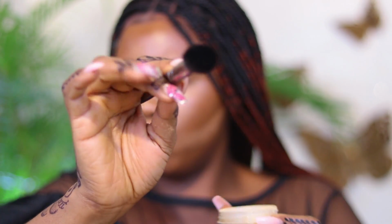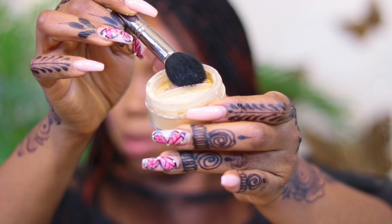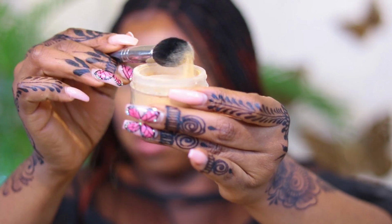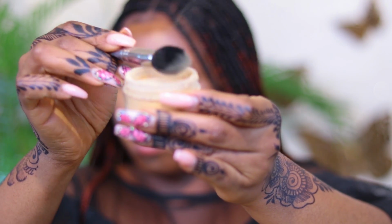I'm going to switch to my beauty blender, but before I do that, I'm going to go in with this brush. Just tap into it. This is caramel. So I'll just tap into caramel, tap off the excess, and then I'm just going to go ahead and first set before I bake.